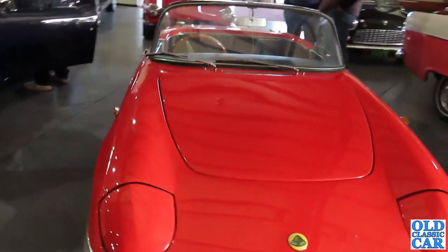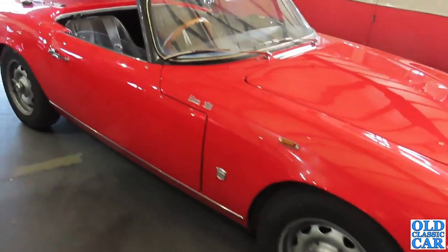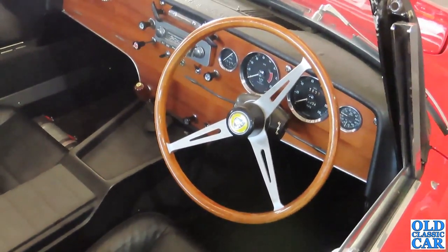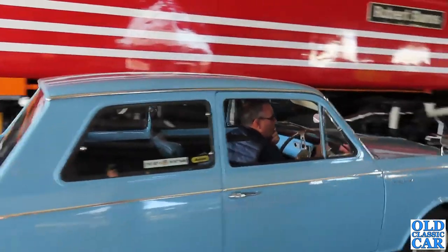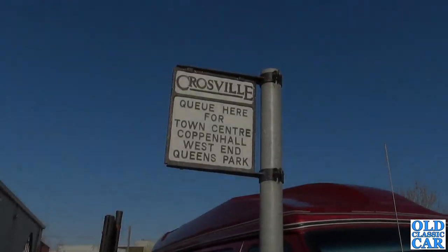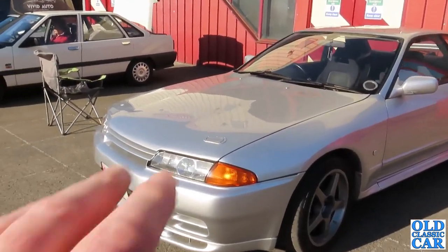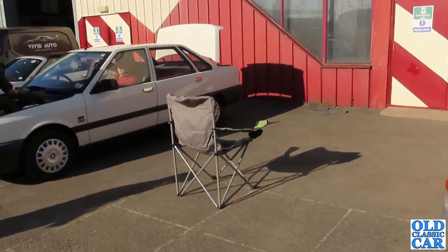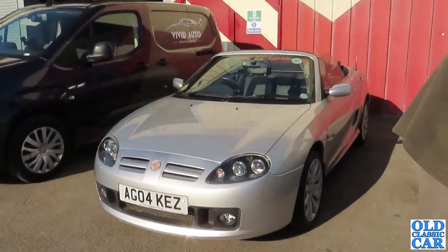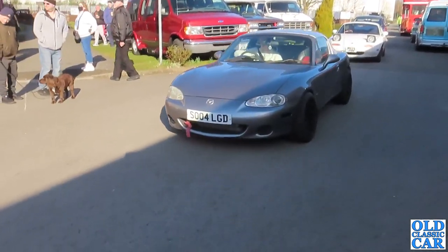Sometimes we see a yellow fixed head Elan turn up here, so it'll be interesting to see if we get that here again today. There's the HA Viva, this is a regular. Harley's a big fan of these Nissan Skylines, he's quite excited to see this turn up. We've got this rare Renault 21 and an MGTF, I think this is. Oh, a couple more MX5s.